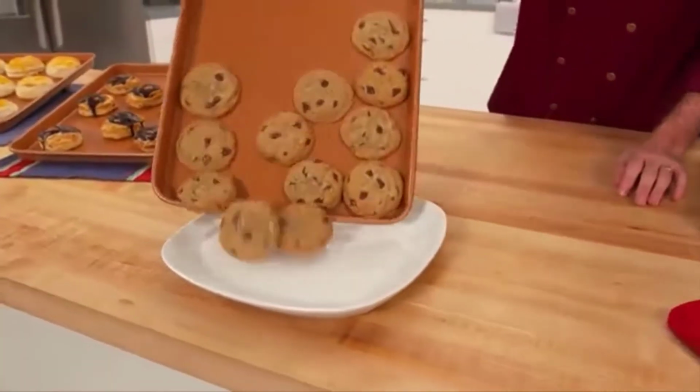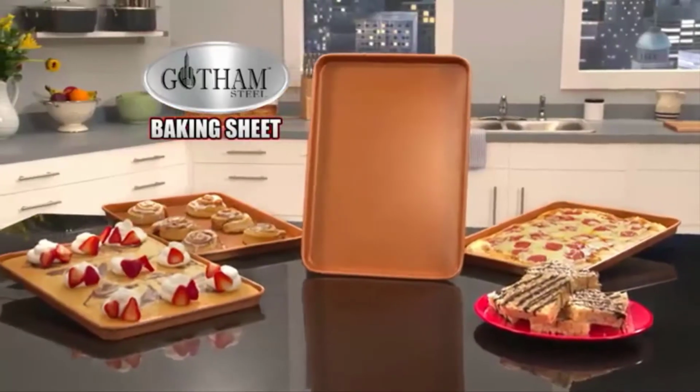When I first used the Gotham Steel, I was of course a little skeptical, but it worked just like they said. It was amazing. It changed the way I cook. I love it.